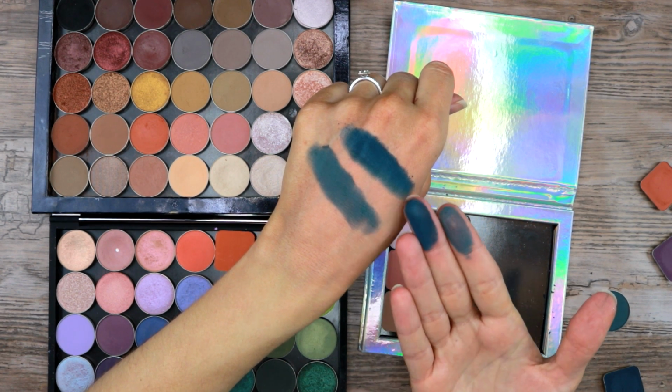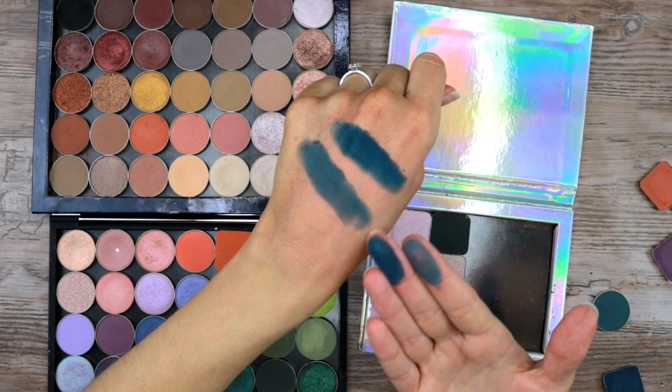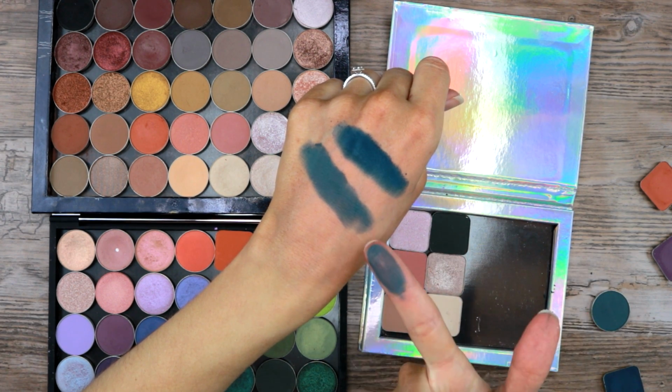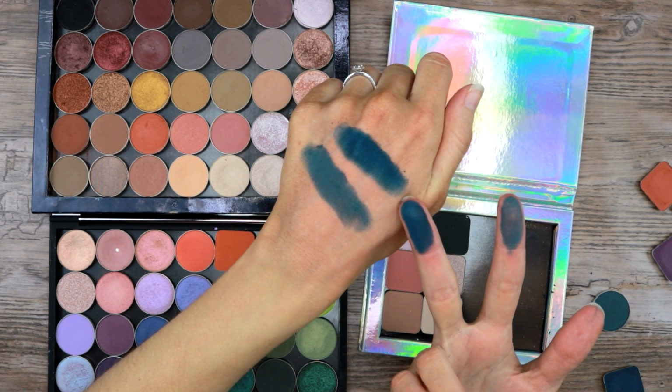These are very smooth and more lightly packed in the pan. I think it depends a bit on what color it is, and I'm guessing how the formulation is and stuff. I know that different pigments work in different ways, but this color is even more beautiful than the old Time Travel, and I can't wait to use this on my eyes. Look at that. That's beautiful.